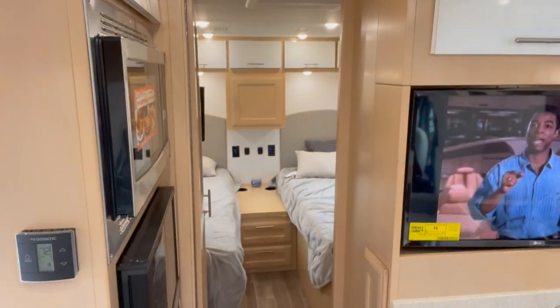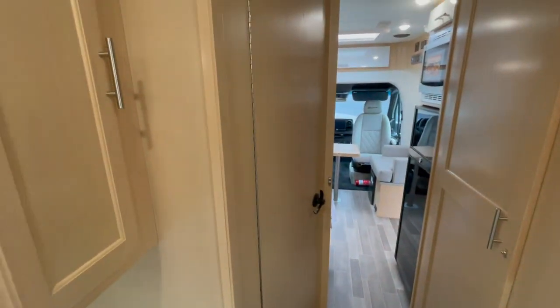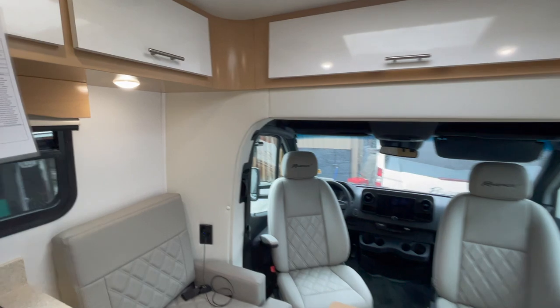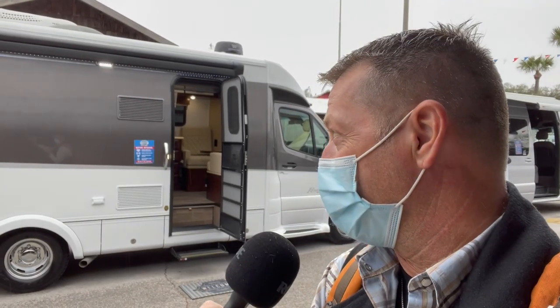We jumped inside another floor plan here that I wanted to point out. So what you saw over there is the island bed. This is twin bed. So if you need more space, is this something you put on your list? If the Travato or B is too small, is this something you'd put on your list? I'm just curious. Let me know below. Really nice build quality. So this is a really nice rig.